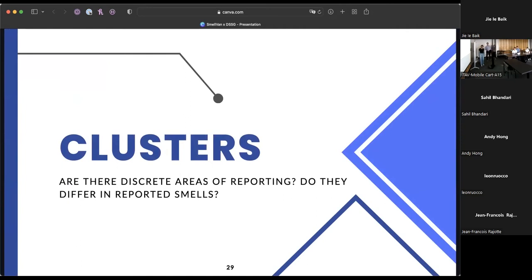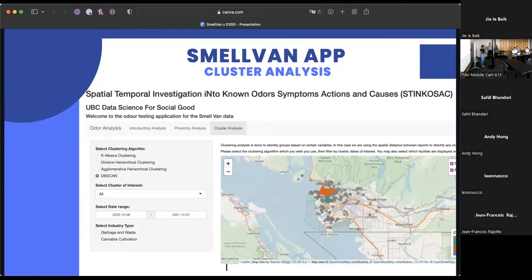So moving on to our next analysis method, which is clustering. And we hypothesized that if certain clusters have different smell profiles, and the industries around those areas are different, then this may be representative of chronic smells produced by those industries. So first I'll walk you through the purpose of this tab and how to use it.